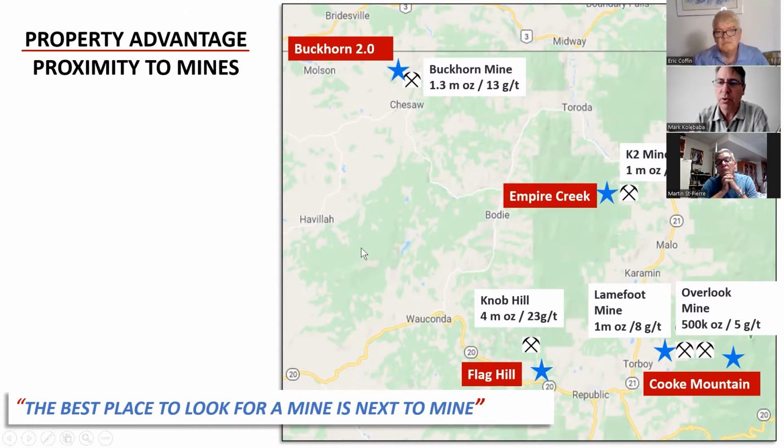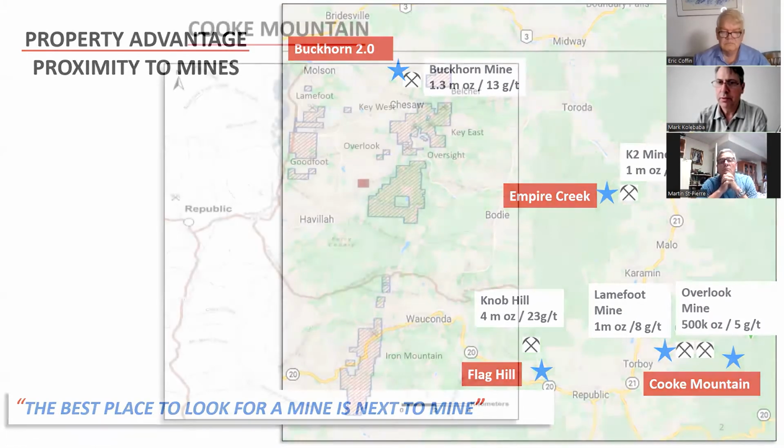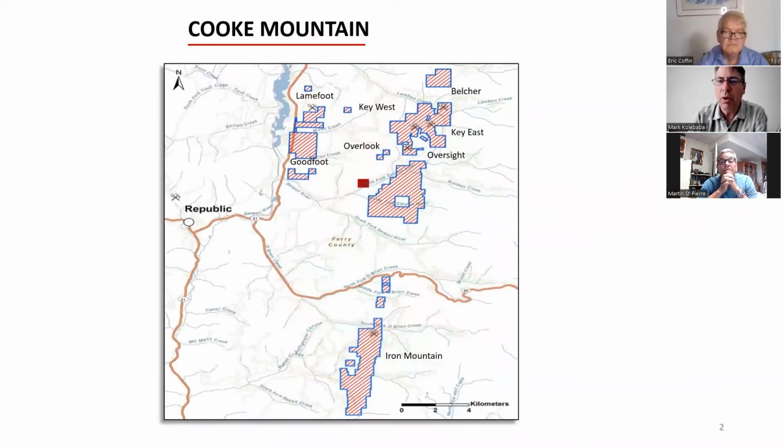Before I get into that, I'll just show you where it's located. This map just shows all of our projects. I'm going to talk about Lamefoot just in this area, which is part of our Cook Mountain project. Martin's going to go through a lot more of the geophysical data to show how we're developing our targets. Here's a close-up of where Lamefoot is. You can see the Lamefoot mine. This candy cane striped property is what we call Lamefoot South.